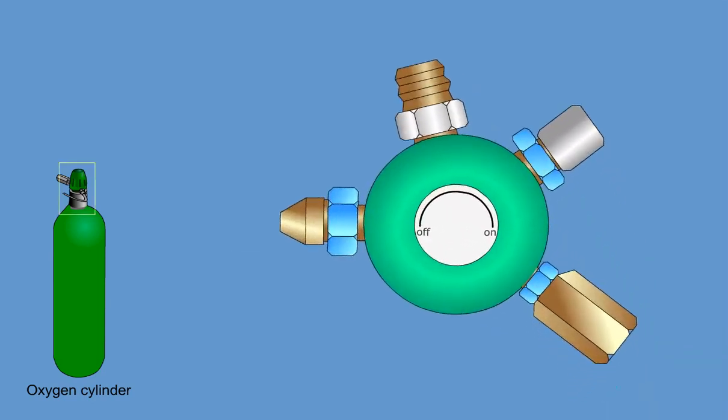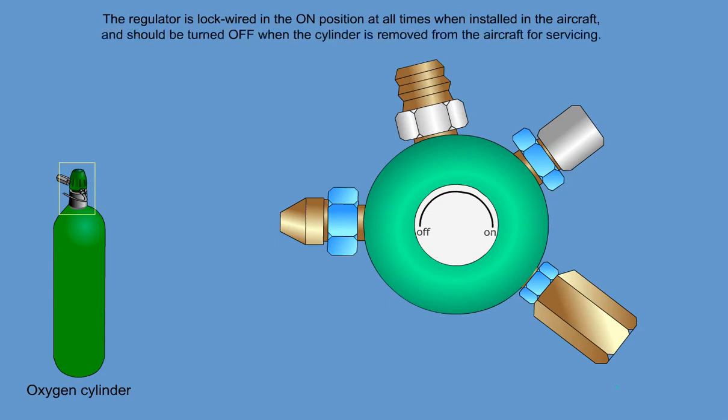The regulator is a single-stage on-off unit capable of delivering a minimum flow rate of 300 liters per minute to the distribution system at 70 psi. The regulator is lock-wired in the on position at all times when installed in the aircraft, and should be turned off when the cylinder is removed from the aircraft for servicing.